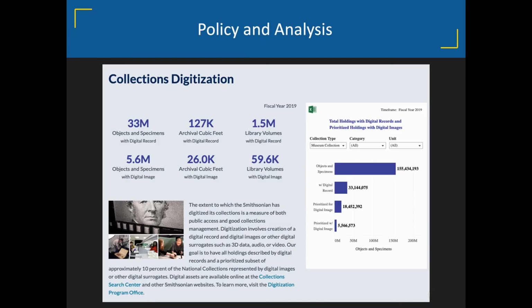The first one is our Policy and Analysis program. This program collects digitization metrics on an annual basis, and we report on this information to the United States Congress and to Smithsonian leadership. These metrics include, for example, the total number of collections digitized within each museum and the quality of those digital assets.